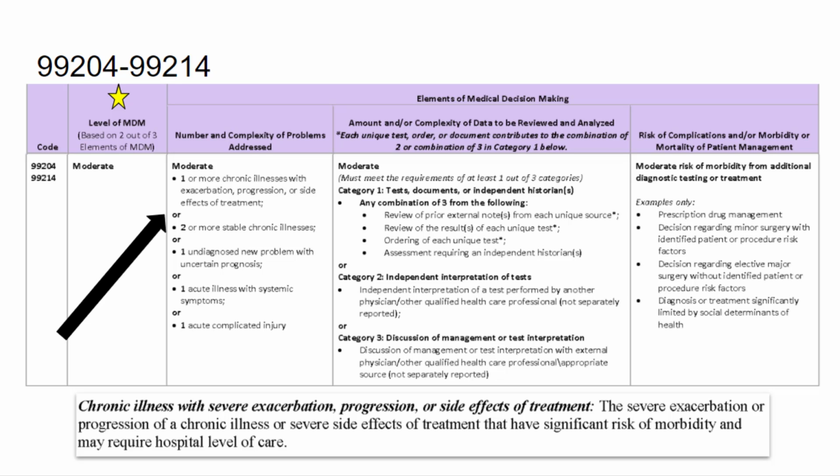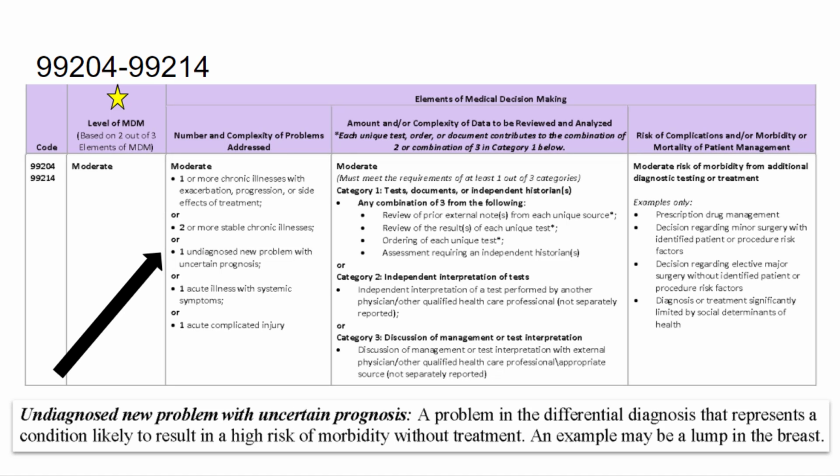When you get to these points here, once again, we get the stable chronic illness. That's definitely not what we're talking about here. We just have to understand that all of these things we're looking at are different levels. Acute illness with systemic symptoms, not going to be us. Acute diagnosed problems, all these things are basically just not going to be us at that point in time. So we look at undiagnosed new problem with uncertain diagnosis, where we're talking about a condition likely to result in high risk of morbidity. Once again, that's not going to be us.